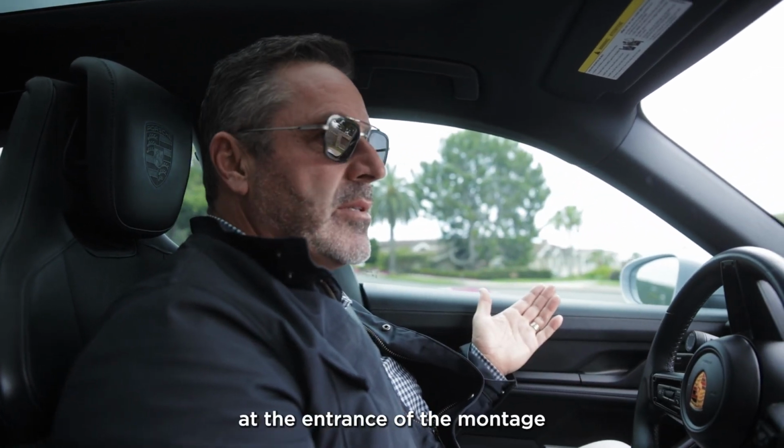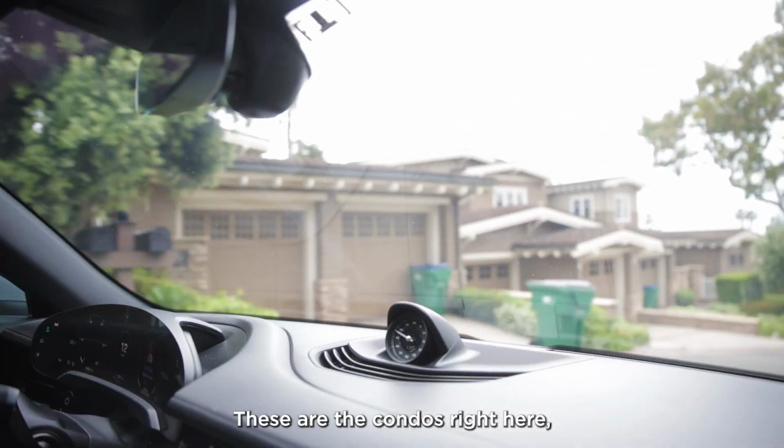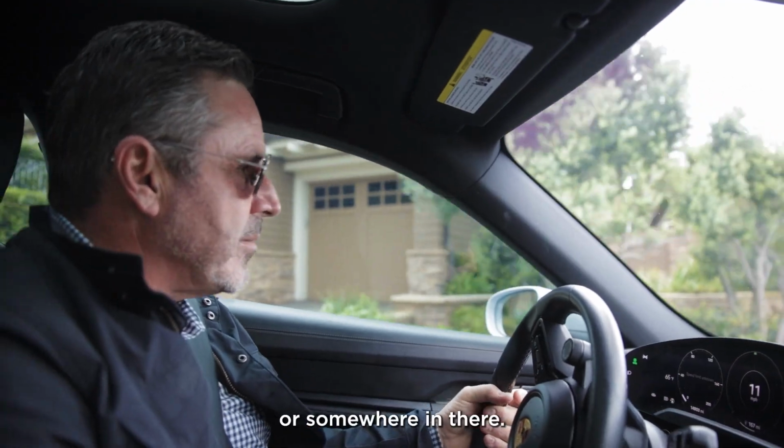So now we're pulling into the Montage. We're here at the entrance of the Montage, and this is the entrance to the housing community. These are the condos right here, and these are about 3,000 square foot condos. I think they go up to as much as 4,500 or somewhere in there.